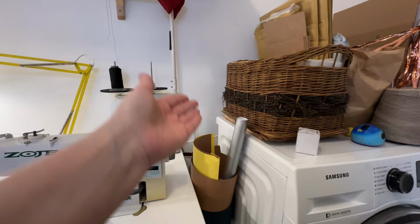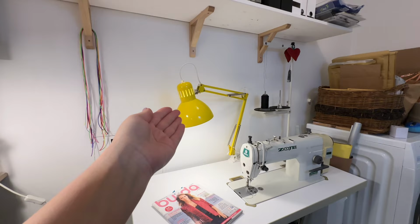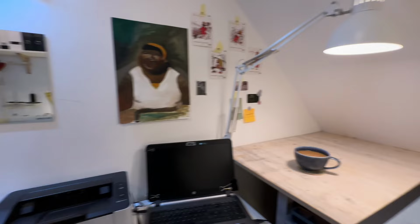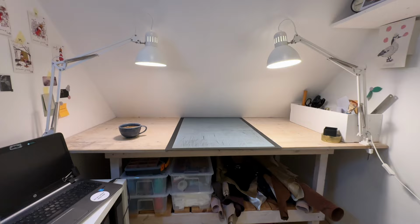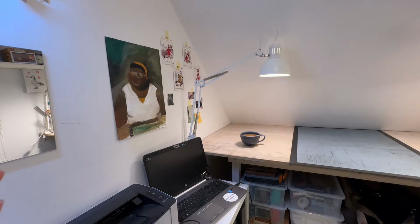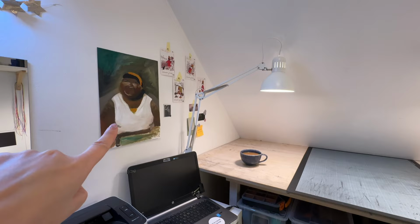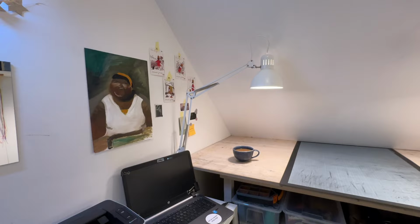I love my sewing machine. I love this beautiful yellow lamp. It's like a sun in this room where I don't have, as you see, a window. And my table with the lamps, it's very nice. Also this lamp gives me some shine on some art pieces. I would love to put something more, but actually this art piece will go back to the kitchen. I just need to buy a new frame for it, and here I can put something.